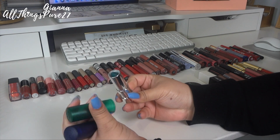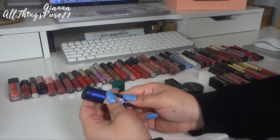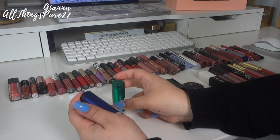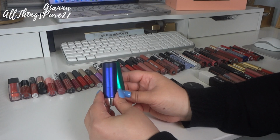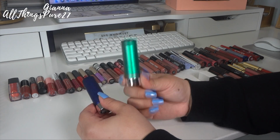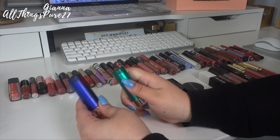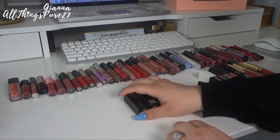As you can see, I think I want to keep these just because I don't have anything else like these. I do have another blue liquid lipstick from NYX that you'll see in a little bit, but other than that, I don't have anything else that's like this. I do also have like a purple from NYX, but the point is that I especially don't have anything that's like green, so I really want to keep this one. And then I'm just gonna go ahead and keep this one too because they're so fun and I haven't used them yet, and I know that I can use them for like more artistic looks or something like that, so I am keeping these.